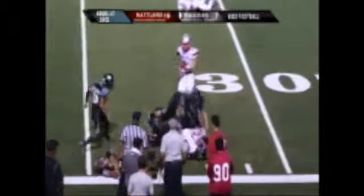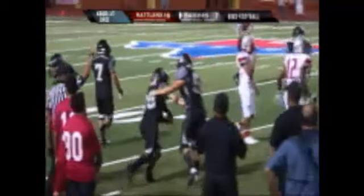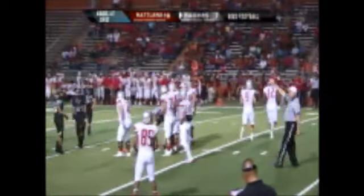Rattlers with the football, first time here in the second half. It's going to be a jet sweep. Cole, the man with the ball, crossing the 30, trying to cut upfield, and met by a gang of Raider defenders, sniffing out that play from the word go. Into the stop, number 25, Christian Martinez, also Christopher Godoy, number 7, and number 3, Hugo Pesina. No gain on the play.